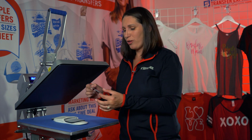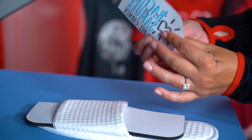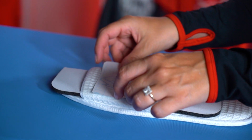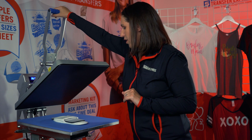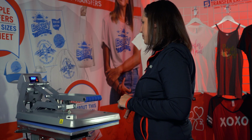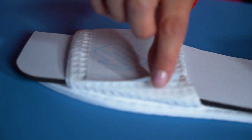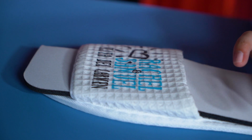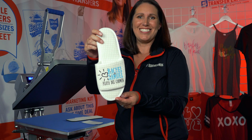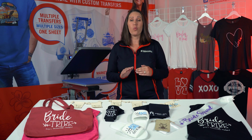So now that I have my heat press set, I can go ahead and grab my screen printed goof-proof transfer and align it on the fabric here. And once it's aligned, I can go ahead and close the heat press for 4 seconds. And once that pops up, go ahead and peel off the transfer paper, and your nice slipper for a wedding gift favor is complete. And just like that, we have a wide range of wedding items ready to sell.